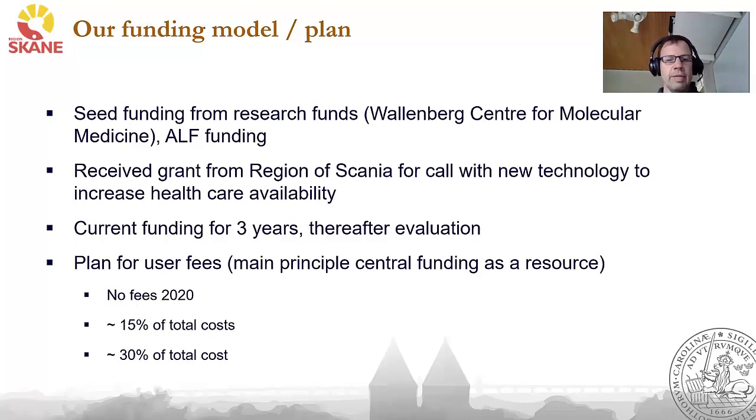The plan for user fees is that we see central funding as the way to go, as we see the center as a central resource for the hospital, and we do not try to get 100% cost financing for each of the models that we make. So right now, for 2020, we don't have any user fees. In 2021 it will be around 15% of the cost for the center in user fees, and in 2022 30% of the total cost.